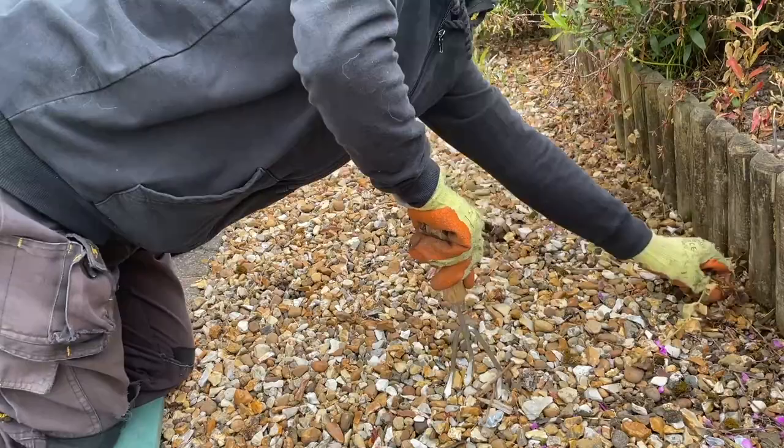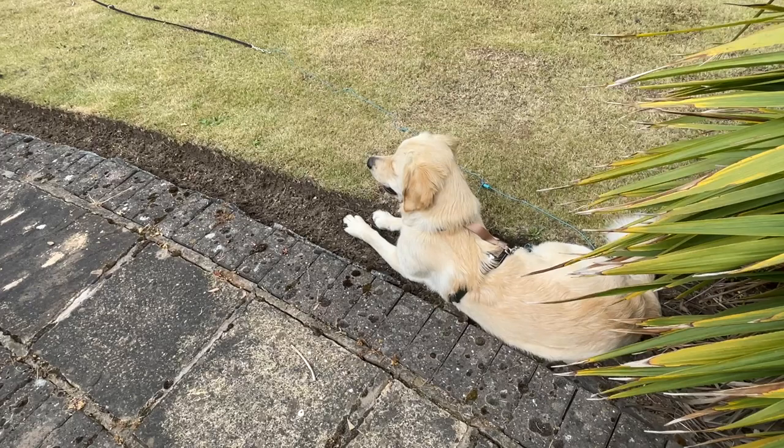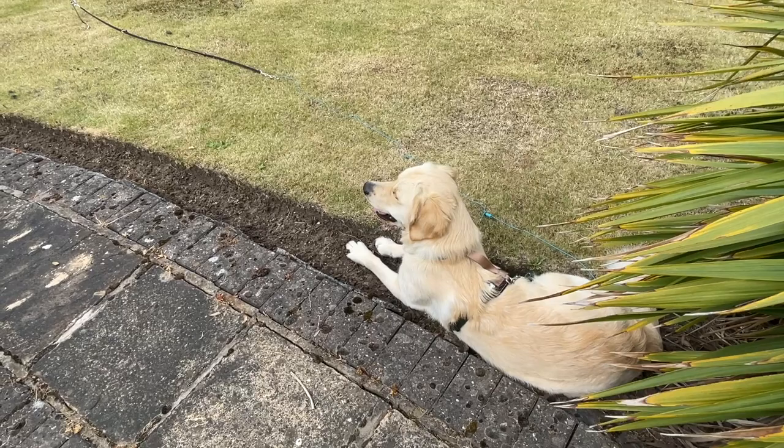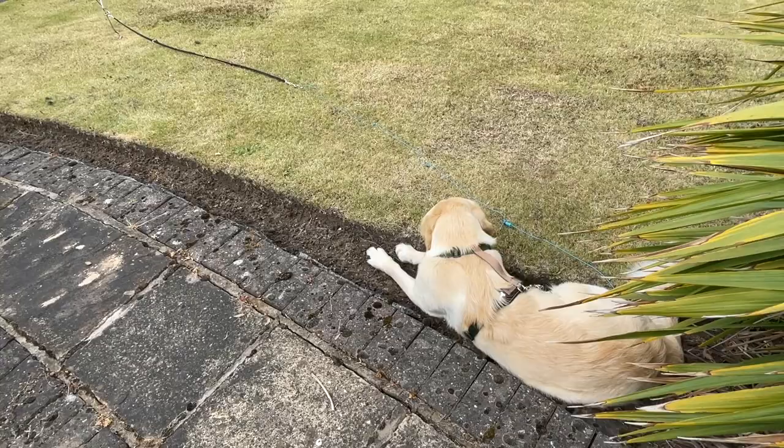Of all the places she chooses to lie, she lies on the soil that I've just dug over. There's grass to lie on, but she chooses to lie on the soil. I don't know.